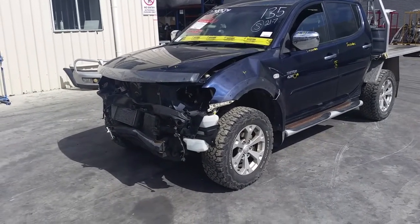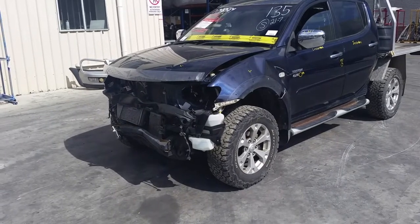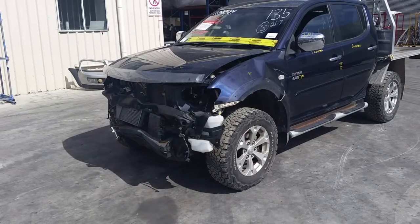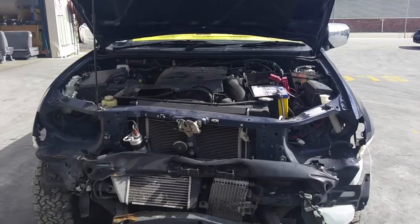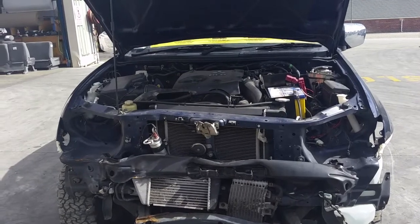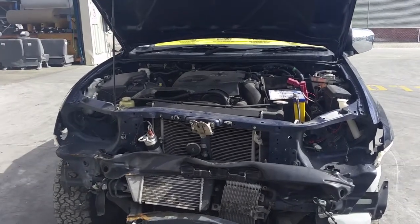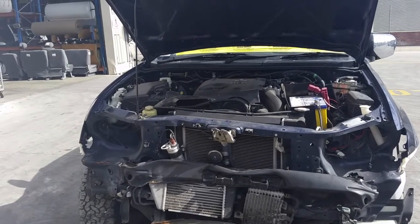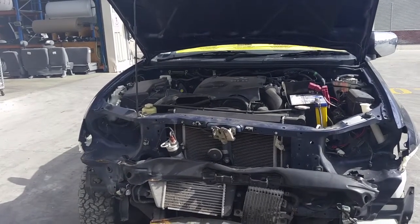Today we have a 2012 MN Mitsubishi Triton dual cab GLXR. This vehicle has sustained damage in the front. This shape runs from 2009 to 2015. This vehicle is fitted with a 2.5 litre turbo diesel 4-cylinder backed by a 5-speed 4-wheel drive automatic transmission.